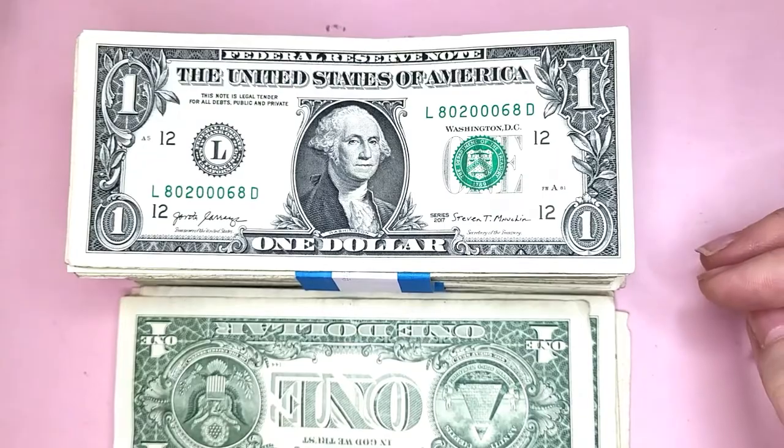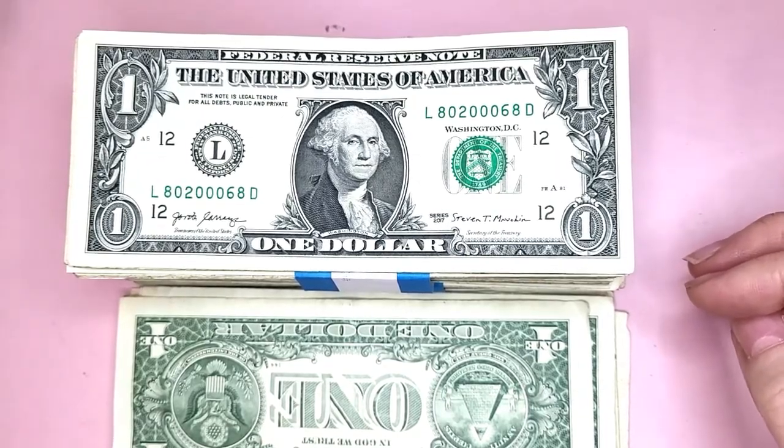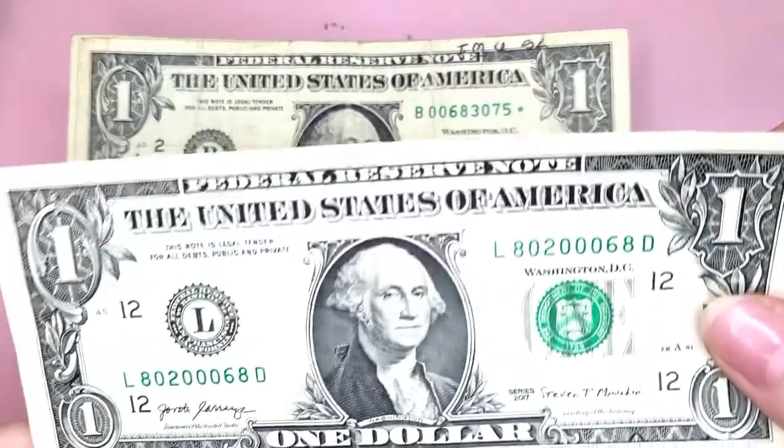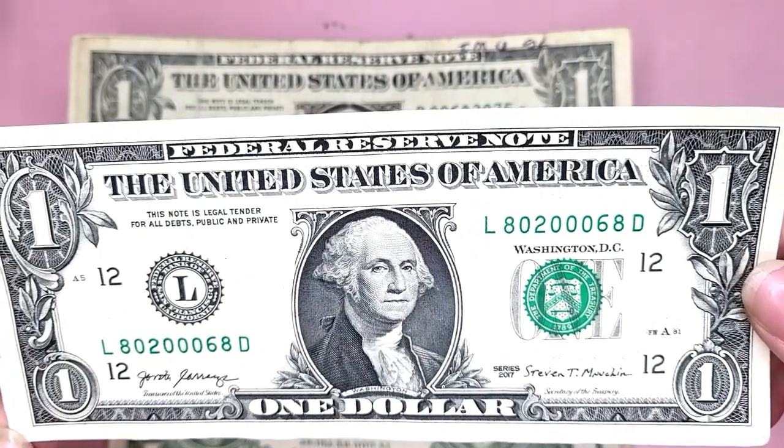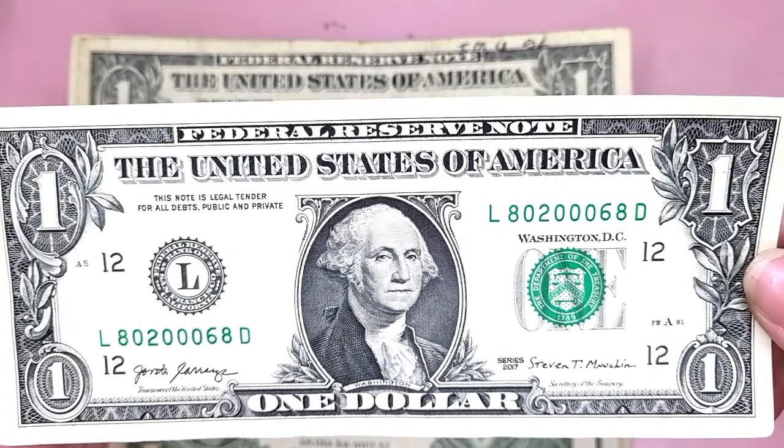All right, and this one here, since we just did the odd one, here's the even one. All these numbers are even: 0, obviously, 2, 6, and 8. Those are all even numbers.